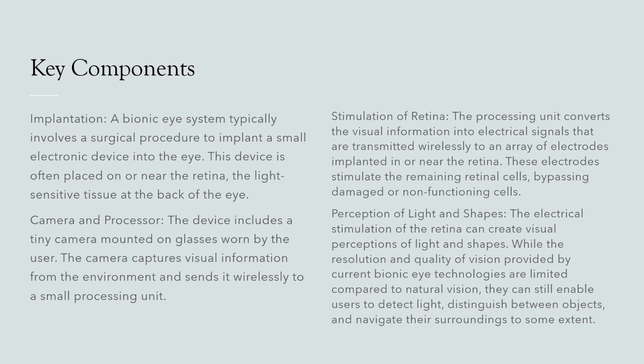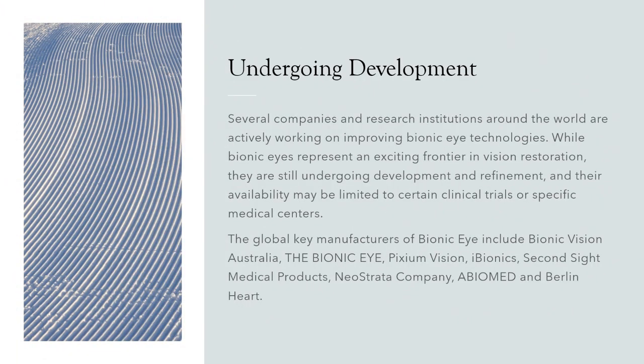While the resolution and quality of vision provided by current bionic eye technologies are limited compared to natural vision, they can still enable users to detect light, distinguish between objects, and navigate their surroundings to some extent. Several companies and research institutions around the world are actively working on improving bionic eye technologies, with the goal of enhancing visual acuity, expanding the range of detectable colors, and improving the overall user experience. While bionic eyes represent an exciting frontier in vision restoration, they are still undergoing development and refinement, and their availability may be limited to certain clinical trials or specific medical centers.